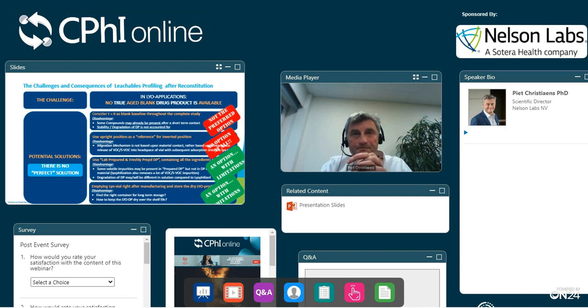A second option is to use the upright position as the reference for the inverted position. But as we have seen, the interaction mechanism between the container closure system and the drug product is not really based upon the direct, solid-solid contact. It's an outgassing mechanism. So that means that this is really not an option at all.